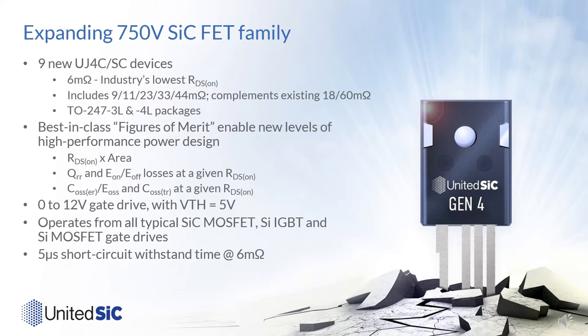At United Silicon Carbide, we think we've heard these calls, and we are answering this with our expanded 750-volt FET family. We've released 9 new UJ4C and UJ4SC devices with the industry's lowest RDS(on) of 6 milliohms in a TO247 package. We've complemented our existing 18 milliohm and 60 milliohm products with new 9, 11, 23, 33, and 44 milliohm 750-volt switches offered in 3-lead and Kelvin source-connected 4-lead TO247 packages.